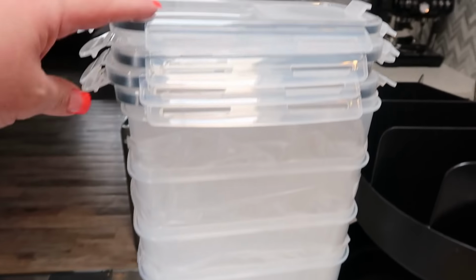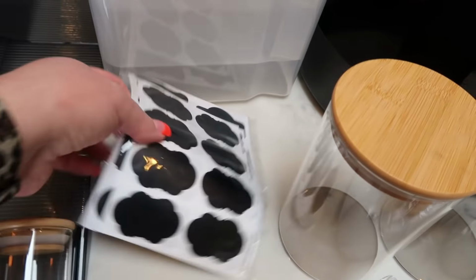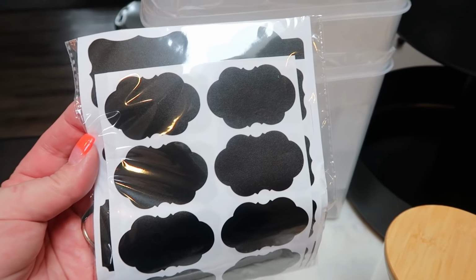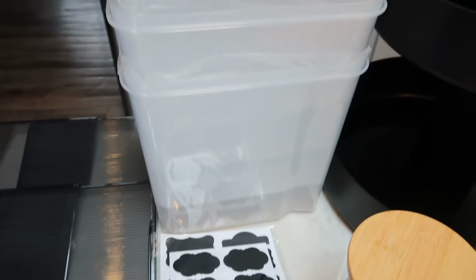I also picked up a 4-pack of these big cereal bins. They actually came with these cute little chalk labels and a chalk pen so that as you go through the cereal and buy new flavors, you can change out what is on the label. So I definitely will be using those, but that way we can store and keep fresh 4 types of cereal.